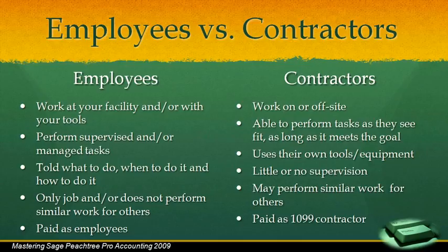Lastly, and most importantly as far as Peachtree is concerned, contractors are paid as 1099s. That means that you're not withholding things on their behalf. You just give them a statement at the end of the year saying, this is how much I've paid you. You're responsible for all of your own taxes.